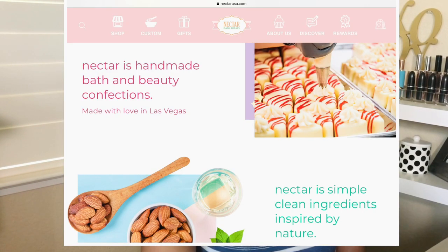Behind Nectar Bath Treats, they are basically providing skincare products that are more fun and enjoyable, just kind of remembering the kid in us. Sometimes skincare and bath and body products are so serious nowadays. Nectar is handmade bath and beauty confections. It's simple, clean ingredients inspired by nature.